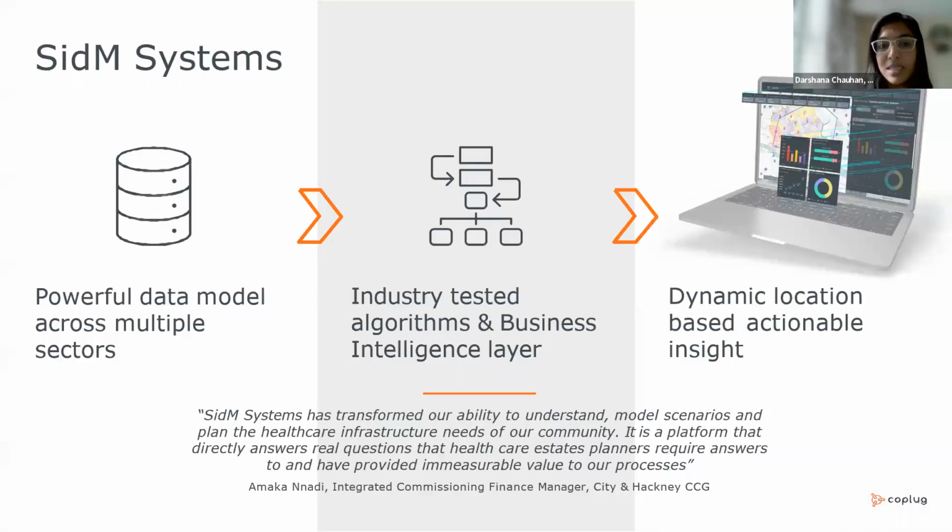So SIDEM Systems essentially allows us to pull together data from across multiple sectors into a very powerful geospatial data model. On top of the data model, we then have built-in industry-tested algorithms and a very powerful business layer, in collaboration with government organizations as well as the private sector, to really provide dynamic, location-based actionable insights and direct answers to very complex questions.